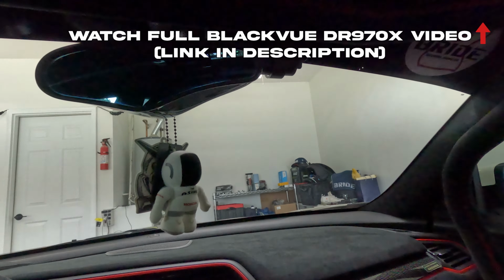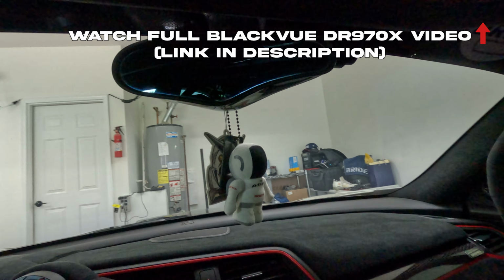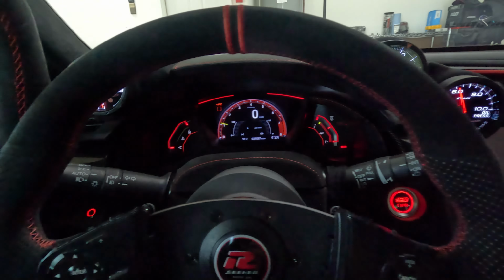So you can hear the BlackVue told me that there was an impact during parking mode, and that was just me opening and closing the door.